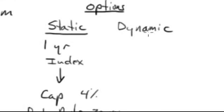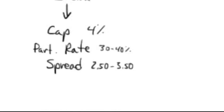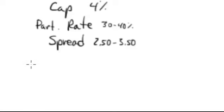Now dynamic, this is where the insurance company is making adjustments generally on a daily basis among indexes, and oftentimes in the ones that we'll talk about today, they're using an equity index and a bond index, and they're doing some volatility rebalancing in between these two indexes. Now there are two questions, and this is the main reason I wanted to talk about this in this video, that people will have as you understand this.